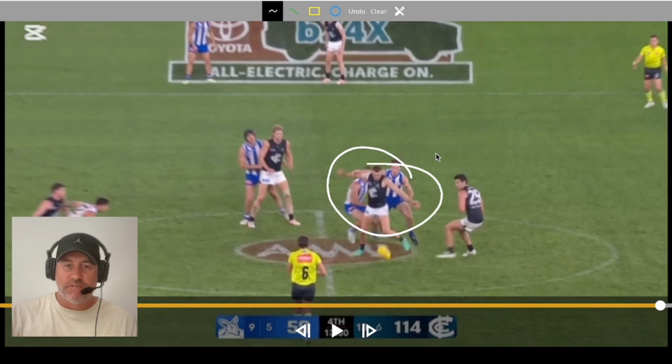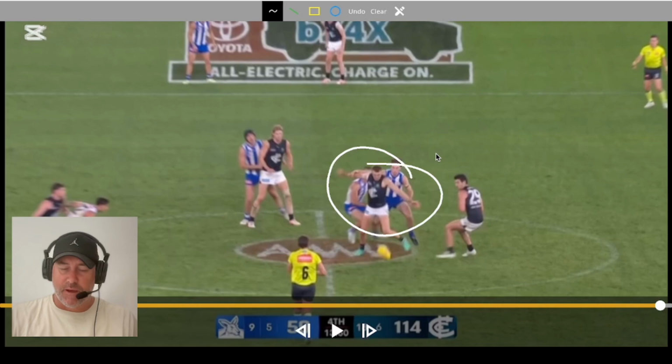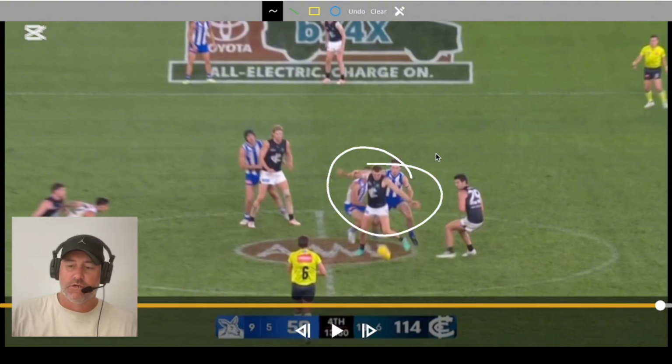But my favourite tap of all those clips is the one when Koning hit it forward. It just got it out of space. And in fact, that centre bounce clearance where he hit it forward, it led down to that stoppage where he hit it forward again and it resulted in a goal. So really well done by Carlton over the weekend.